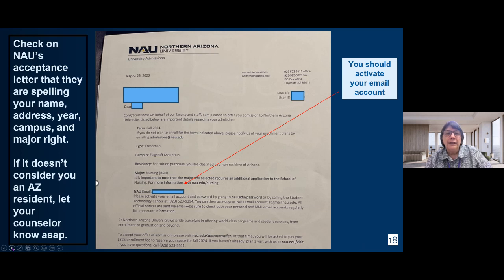They're considered a non-resident. So if you see non-resident on here and you really are an Arizona resident, that should be your clue. You've got to do something fast.